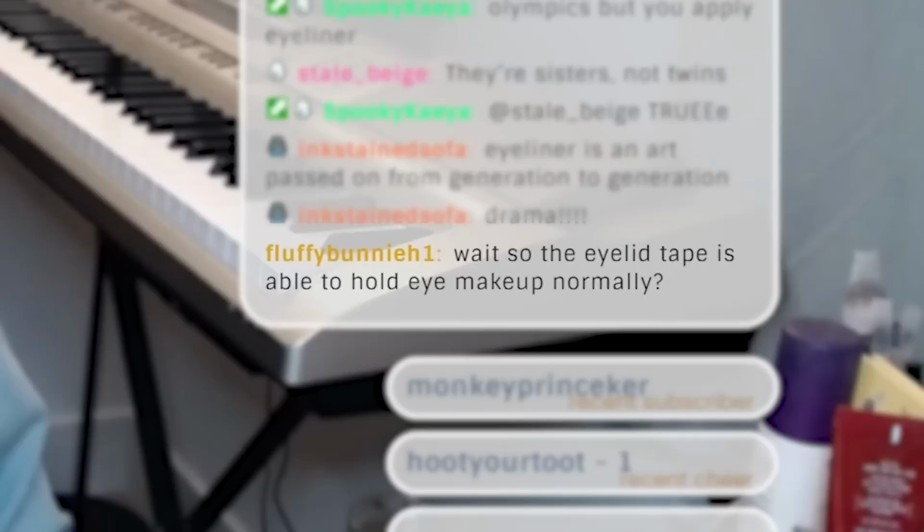So the eyelid tape is able to hold eye makeup normally. Almost normally, not quite. You see how it's kind of standing out? But when my eyes are open, you can't really tell it's there. It doesn't bother me that much.